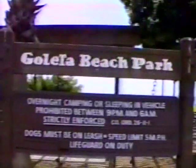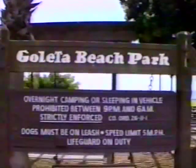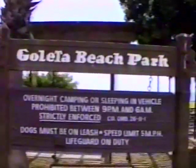Off in the distance you can see the Goleta Pier and Goleta Beach. This is Goleta Beach Park. It's about a mile from our house in Santa Barbara. In the background you can see the University of California campus and Pelican Point out to the left. The beach is very, very crowded today, unusually crowded. But then again, of course, it is the end of August and it's kind of hot, so people are jamming to the beaches today. The Channel Islands, and if we pan over here to the left, you can see the Goleta Pier itself.